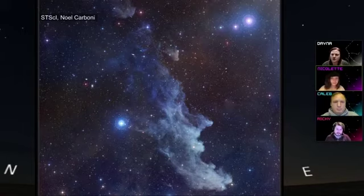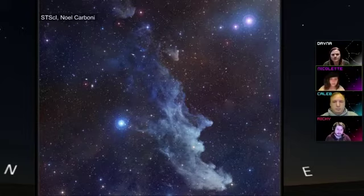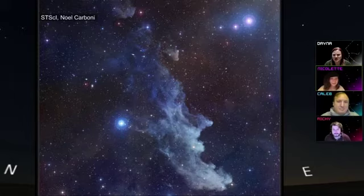Astronomers always name things for what they look like, right? We have our constellations in the sky because the star patterns looked like certain objects or people or things. And then we have our nebulae like this one here that is named because it looks like a head of a popular Halloween person or creature.